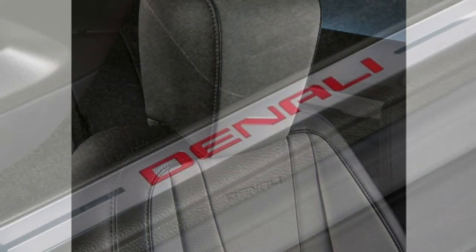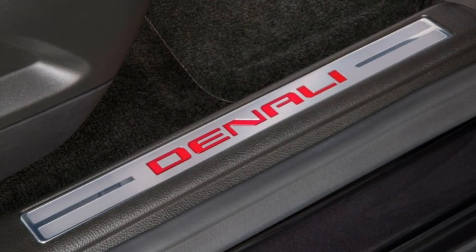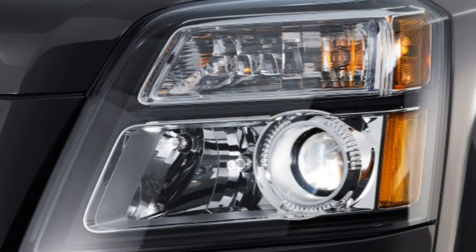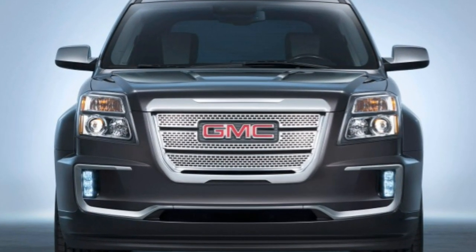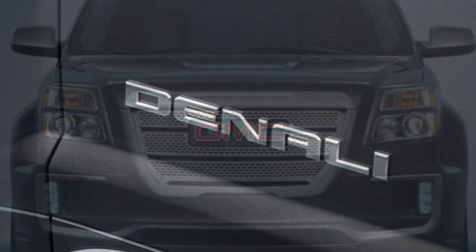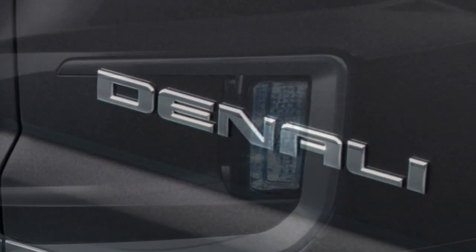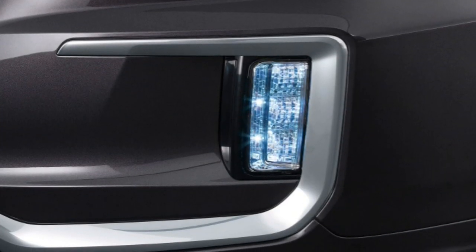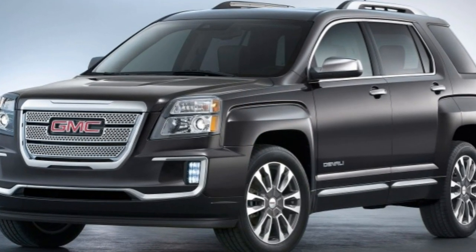2 driver alert package levels are available for the SL2 and SLT. The first level includes a blind spot monitor, rear cross traffic alert, rear parking sensors and, on the SLT only, an adjustable power liftgate. The second level adds forward collision and lane departure alerts. The SL-only memory package includes driver memory settings and an 8-way power passenger seat, with power lumbar.